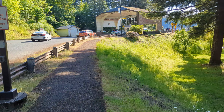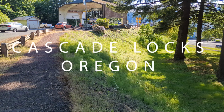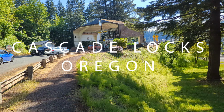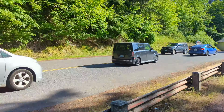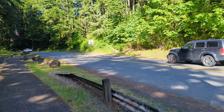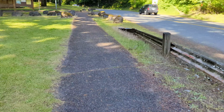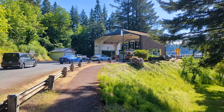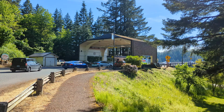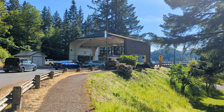All right, so we are in Cascade Locks. This is the Bridge of the Gods. Pacific Crest Trail is right there, and you come down this little path and you will go over here and cross the Bridge of the Gods and it will take you into Washington.